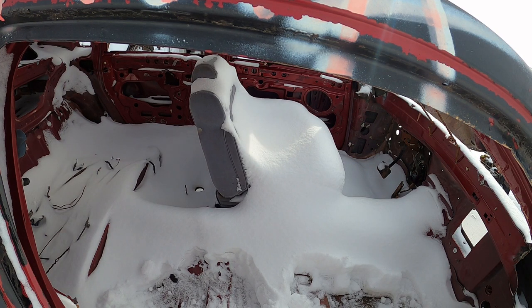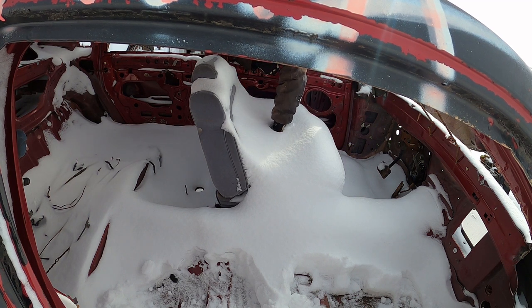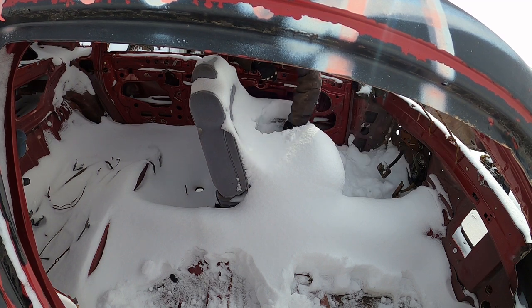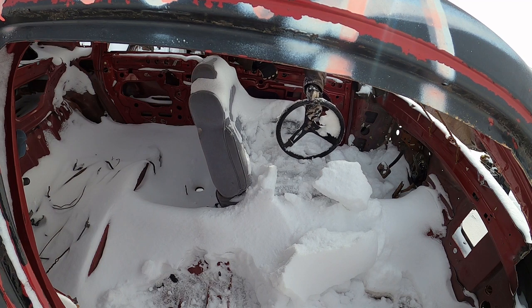Okay, we're just about ready to get this thing on the trailer. Of course, we waited till winter. There's just a few little minor things. So, somewhere in this seat, I don't know how deep. Oh, it's from fingertip to wrist. But anyway, there's a steering wheel here that we probably should keep. Alrighty, so we got that now.